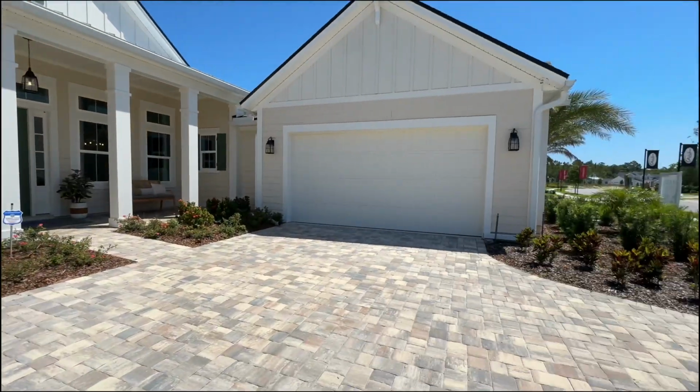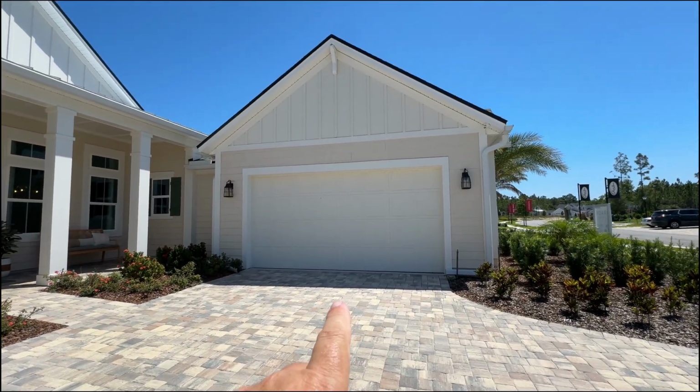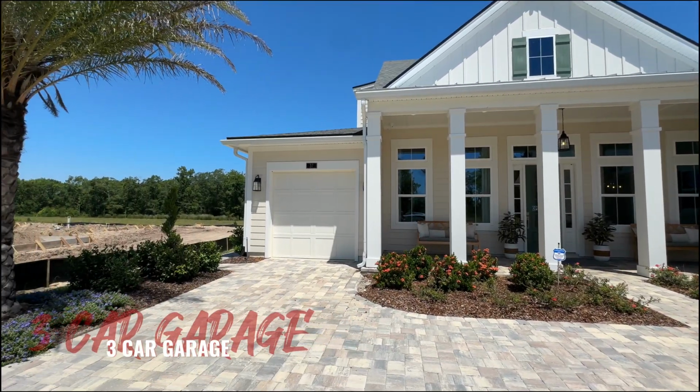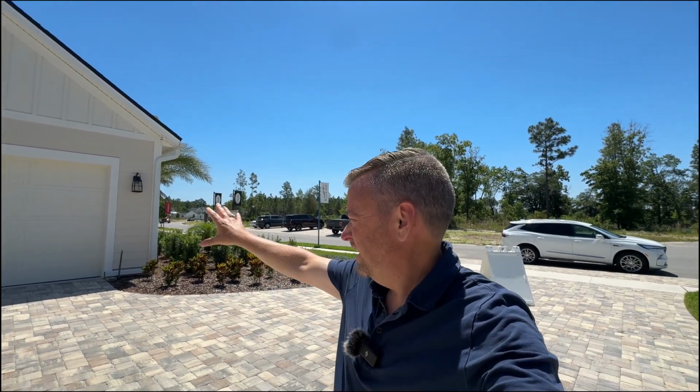But okay, one of the things is that I like a lot of features in this home. Number one, you've got a 3-car garage. So here's a 2-car, and there's a 1-car. I kind of like that setup more than just 3 cars straight across, just personal preference, because you put your cars over here, and then maybe over here is storage, your garage, gym, whatever it is you got. So that's the way I like it. I think it's pretty cool.